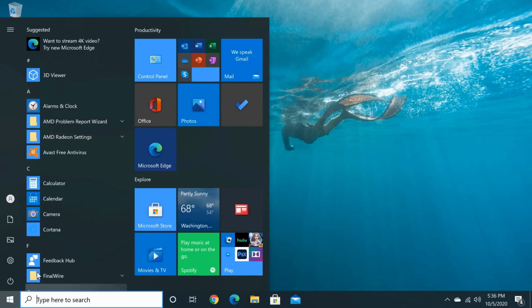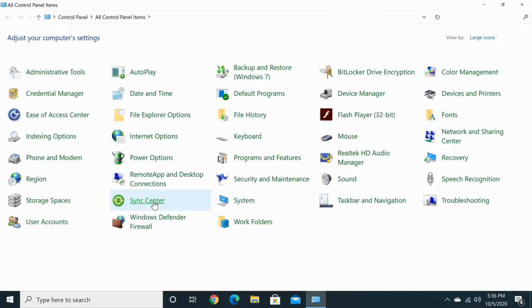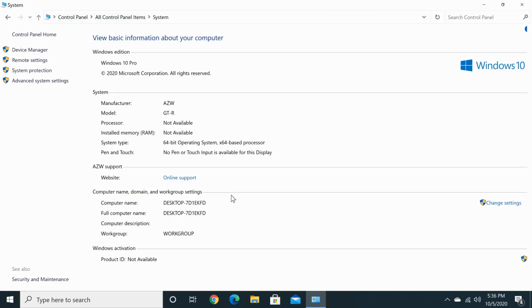Now that I've successfully booted into Windows, let's now take a look at its basic system information. It shows that the operating system is Windows 10 Pro, the model is the GTR, and the CPU is the AMD Ryzen 5 3550H running at 2.1 GHz. It has 8 GB of RAM and it's a 64-bit operating system. Below here shows that Windows is activated.